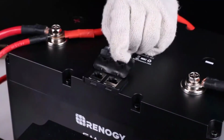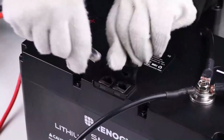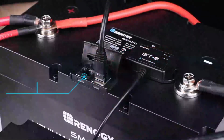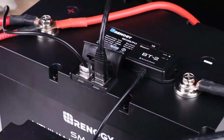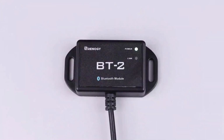To enable communication between parallel batteries, please use Cat5 or above Ethernet cables to connect the link port of the former batteries to the up port of the latter batteries. With the inner battery communication enabled, the monitoring screen or the BT2 Bluetooth module can then be connected to the up port of the first battery for proper operation. In this video, we will be using the BT2 Bluetooth module as an example.